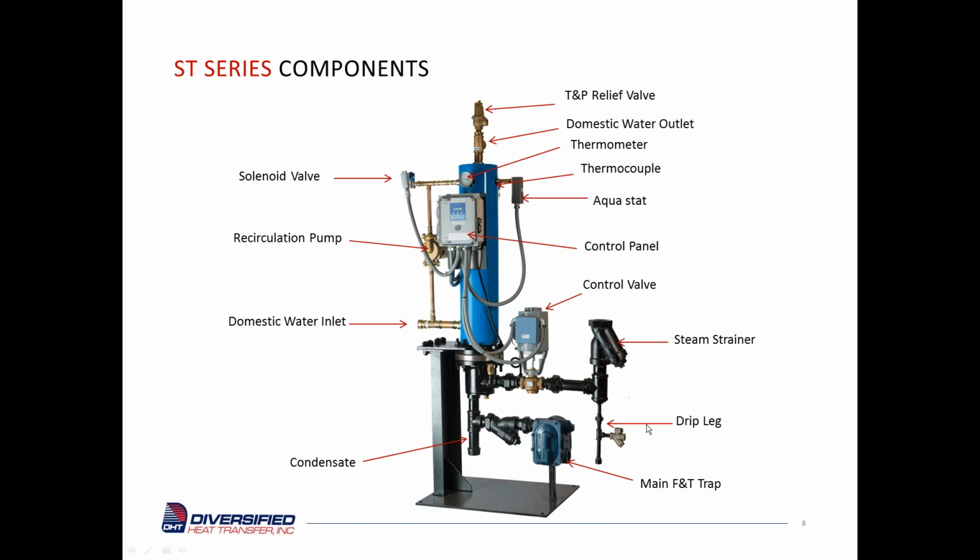Here, we lay out the components. We have our steam strainer where the steam enters. We have the strainer to keep any particulate from coming into the control valve. And we have mud legs in both areas to collect any of the heavy particles that can get through. We have a drip trap for any entrained liquid. Again, protecting the control valve, protecting the tube bundle.